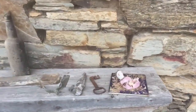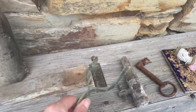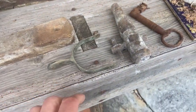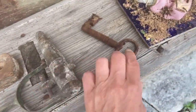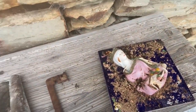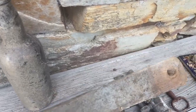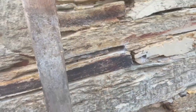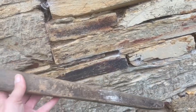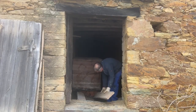So far, all of these gadgets were in here. So we got another spur, a barrel tap, another big key, a holey tile, a bottle full of vinegar, and this piece of wood, which I'm sure is for something particular, but don't know what. I'm going to put all of these things that we find, the little bits, along this bench and have a look at them when we're finished.